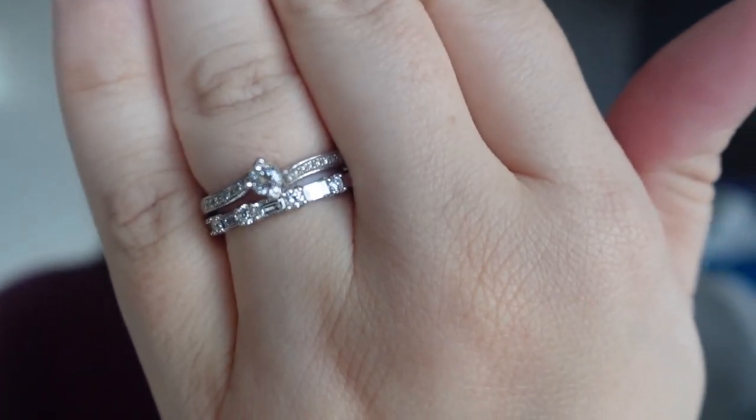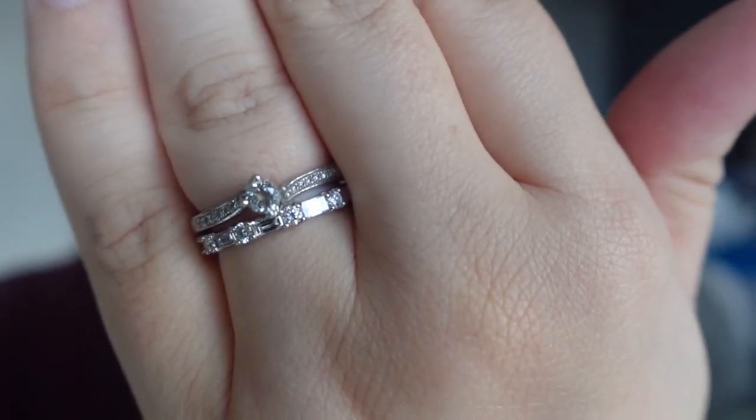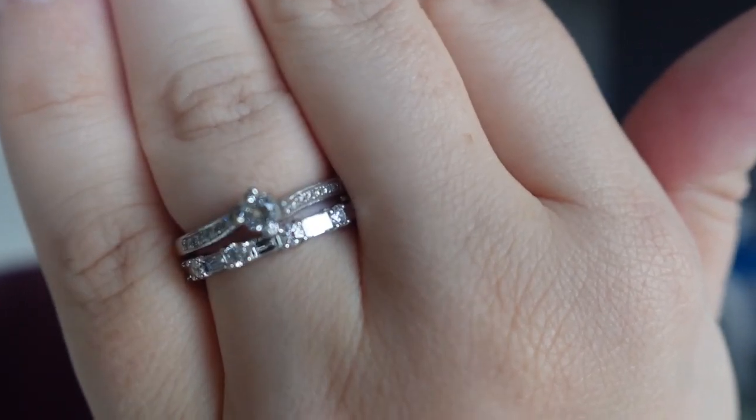Oh, I love them both. I am leaning towards that they do look absolutely fine together, particularly because we've got the brilliant cut diamond of the engagement ring and then the brilliant cut diamonds within the band. It is literally just the setting that I'm not sure about. Does it matter that the setting is different? Help me.